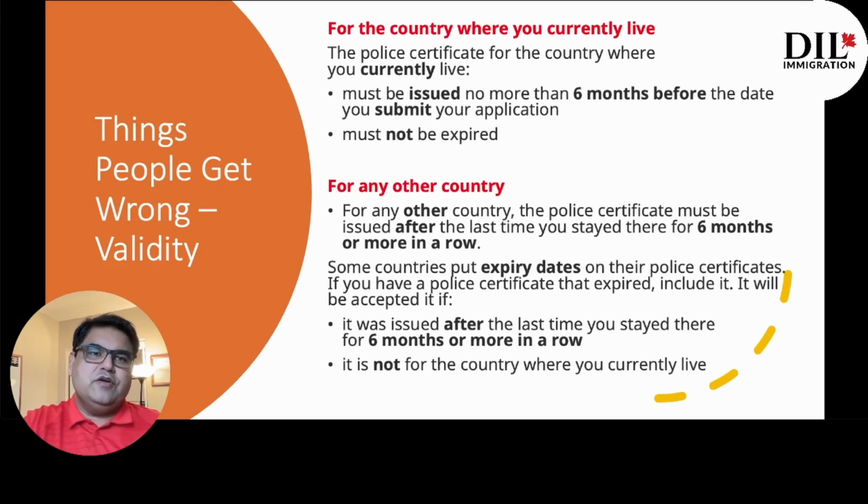The other thing people get wrong is related to the validity. For the country where you currently live, the police certificate must be issued no more than 6 months before the date you submit your application. And the other condition is it must not be expired. So to give you an example, let's say you're applying from India, right? And you're a resident of India. In that case, before you submit your, let's say, permanent residence application, your PCC should have been valid. So that is the number one condition, and it should be less than 6 months old and must not have expired.